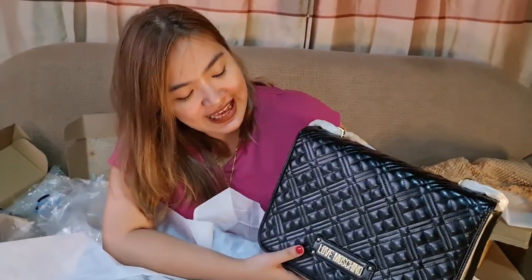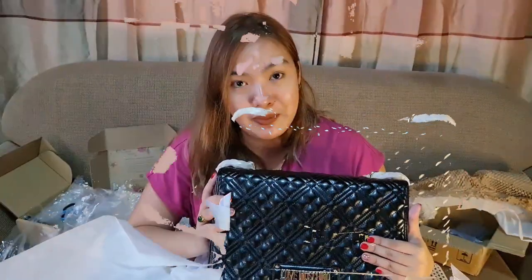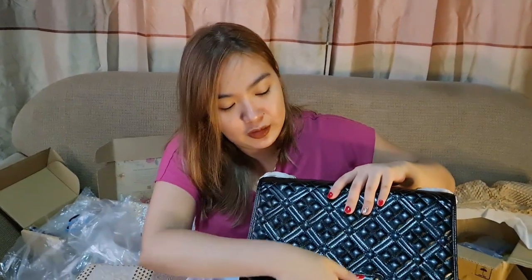So this is it, guys. This is what I bought from Zalora. This is the Love Moschino bag. But I'm not gonna do a bag review because it is not my forte. But I'm gonna show you kung bakit ko siya binili.